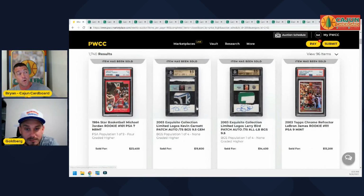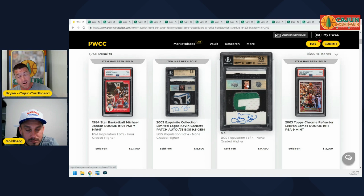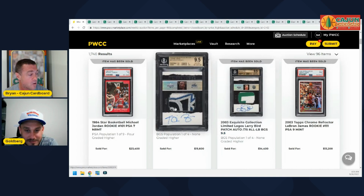And here we go. So who would have thought that the KG Exquisite limited logos would outsell Bird, Magic, Jason Kidd, David Robinson, all of the below, right? This Bird one right here is phenomenal. And I didn't bid on this, but this is what almost led me to say, you know what, I'm going to win all of these. I'm just going to throw some crazy money at this. Thank God I resisted that urge. I really struggle to stay in my lane, as you can see, because I picked up that red label thing. But $14,400 for the Bird Exquisite limited logos, $15,600 for the KG.